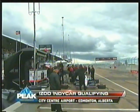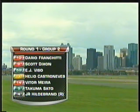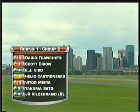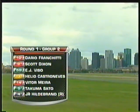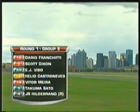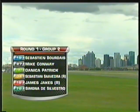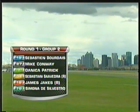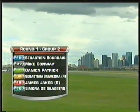City Center Airport, Edmonton, Alberta. Peak performance knockout qualifying for the IZOD IndyCar Series. And Group 2, Round 1 on the racetrack. Here are the 13 that are in this group. They include Franchitti, Dixon, Viso, and Castroneves. E.J. Viso was 3rd fastest overall in the practice earlier today. And here are the others that will be out during this session. They include Mike Conway, the winner of the race in Long Beach. Here is Kevin Lee.